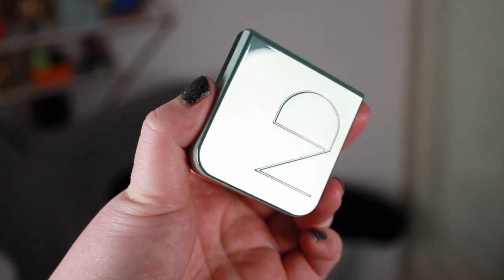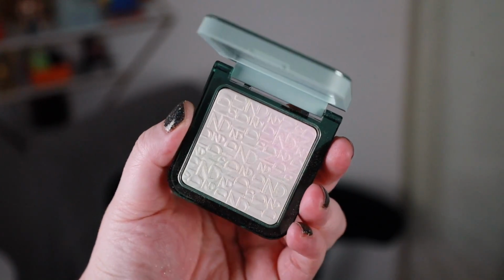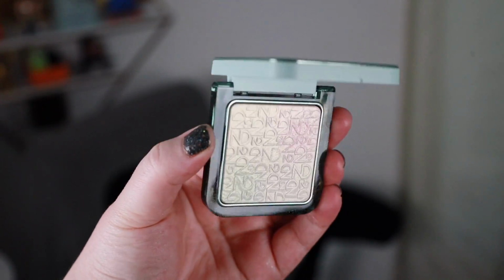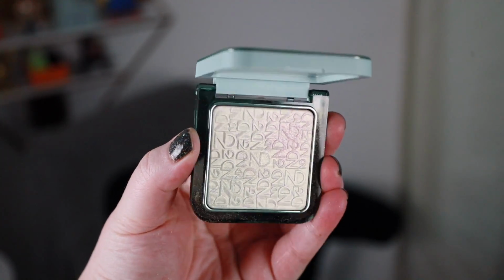Now, moving on to the highlighter, the Pastel Plexi Glow, featuring a translucent alabaster base enveloped in a wash of shimmering pink, gold champagne, and icy mint. It delivers a sheer, glossy radiance in a lightweight gel powder formula that melts seamlessly into the skin. It retails for $42.